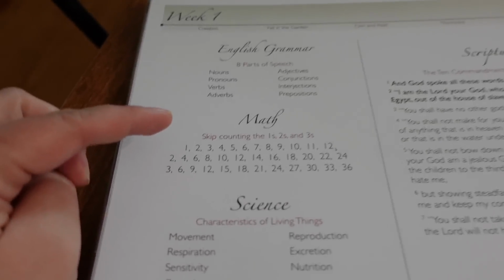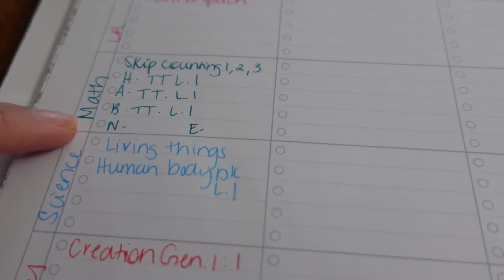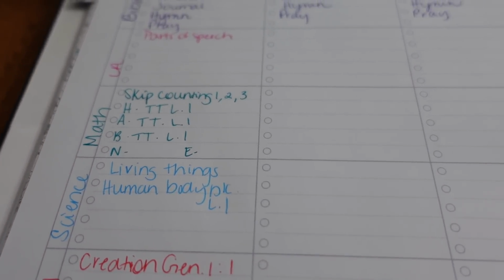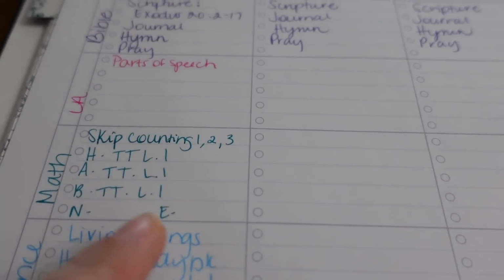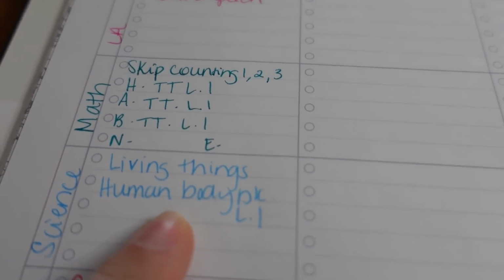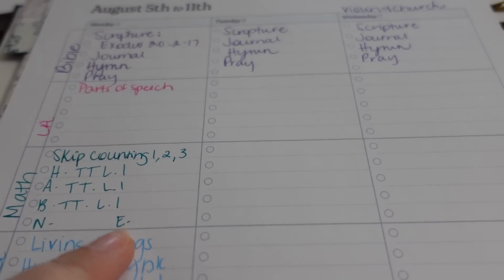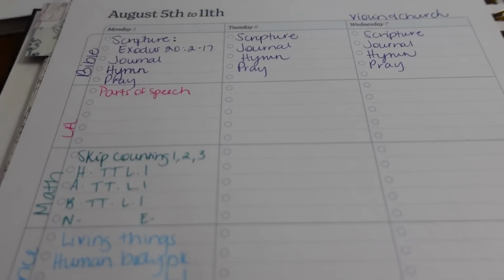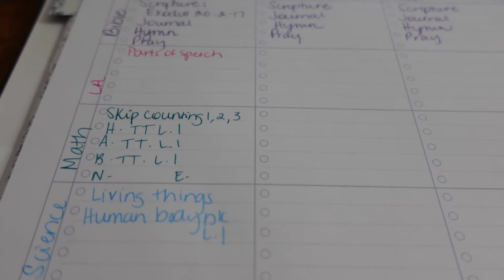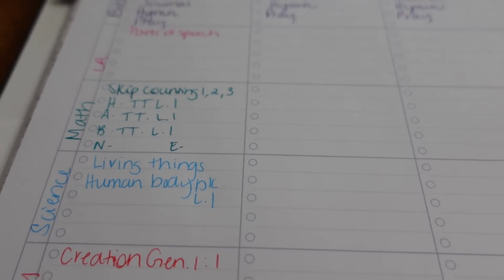Math, you can tell, skip counting 1s, 2s, and 3s. I've jotted that down in my planner, and then they will be using Teaching Textbooks. My 3 older ones will, and then Natalie and Everly, first and kindergarten, will be using their own math books. I'm pretty sure I've got Bob Jones math for Everly, and then I'm trying something new with Natalie. What is it called? Oh my goodness, I cannot think because it's on back order. I don't remember. Once I get that in, I will show y'all.